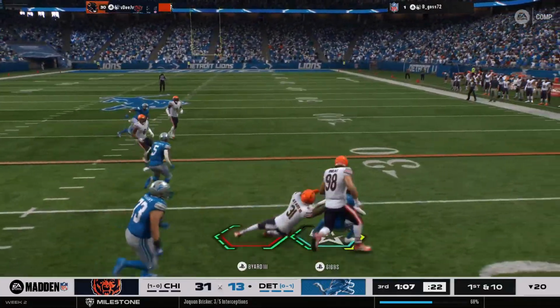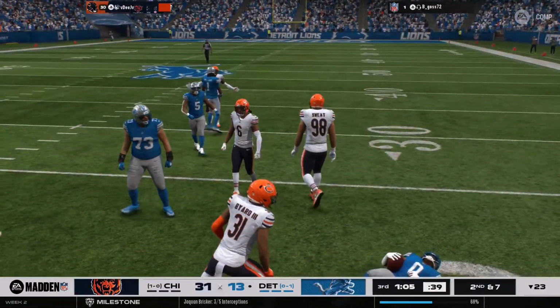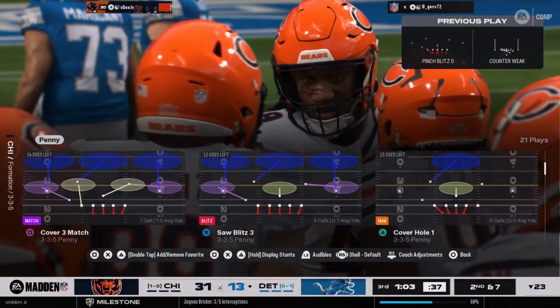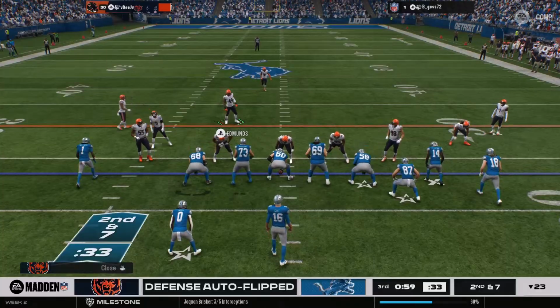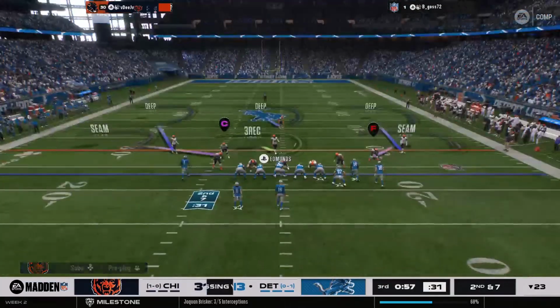Goff gives it to Gibbs, and he'll work this out to the 23. It was Kevin Byard that time to make the play, down at the 23-yard line. Second and 7. It's a pickup of 3. Brings up second and 7.